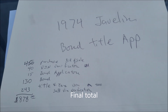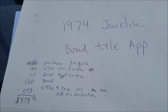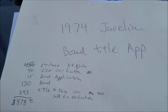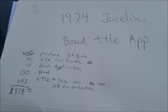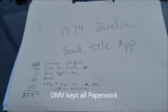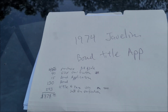So I paid $450 for the car. Get a bill of sale over and over and over again. The VIN verification, 68A, $40. Bond application, statement of fact, $15. Then for the bond, once they approve it, I went around the corner, bought the bond, $130. And then the title and tax, $243. Total, $878 for this project. One last thing, I think I took a picture of that, but they literally kept everything at the DMV. They kept my bond, they kept my 68A, they kept all my paperwork. So basically I have nothing now but the receipt.